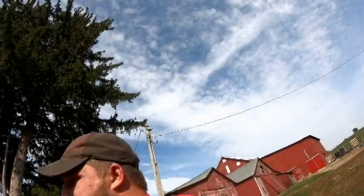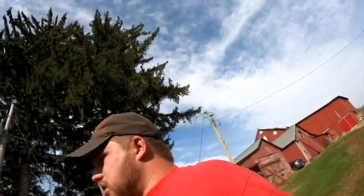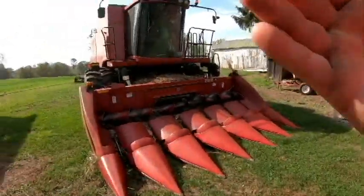Monday about 11:30, we're going to hurry up and get this thing switched back over to beans. We got some nice weather finally.